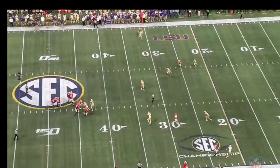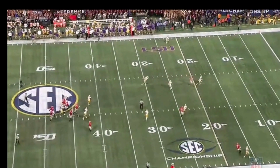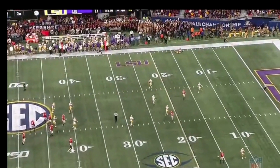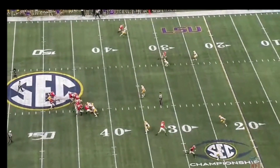Turns to where he's face guarding the receiver pretty much again. Shoulder to shoulder. Right there with him. Locates the ball perfectly. Right about here is where his head is turned around, but you cannot see it. But he locates the ball and comes down with an interception. Completely boxes the dude out. Look at where the receiver starts out from.